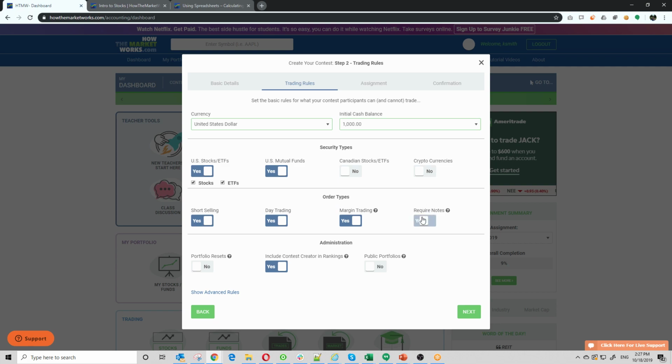Require notes. These are the trade notes that I was mentioning earlier, where the students have to write something for every time they make a trade.